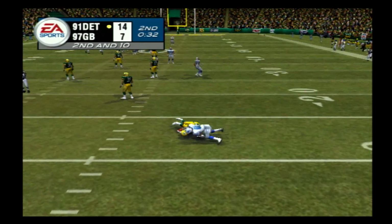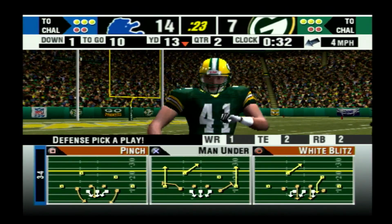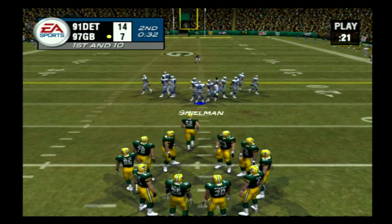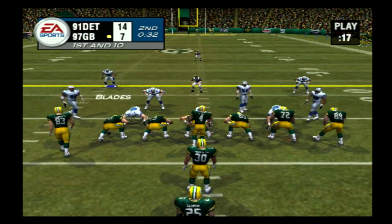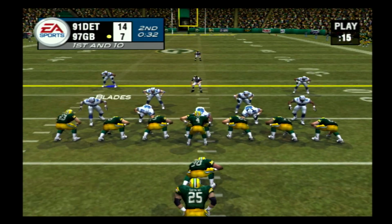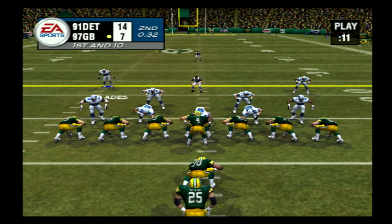Intercepted. The defender is there to make the play. That was a great pick. He was reading the quarterback like a book. The offense gets ready to go following the interception. They'll go from the I formation. Ball on the 13-yard line.